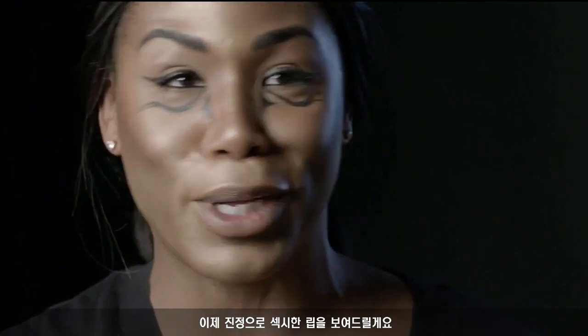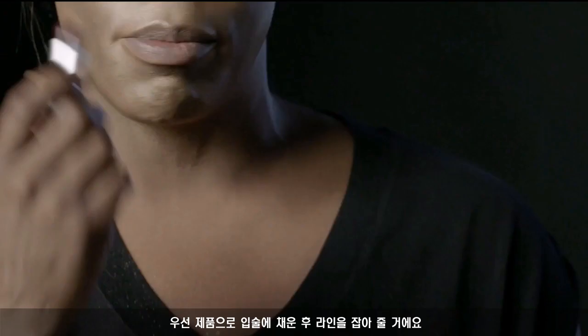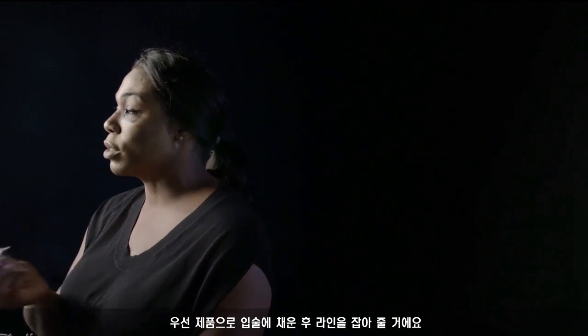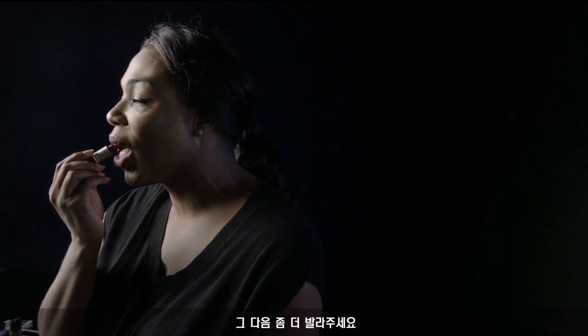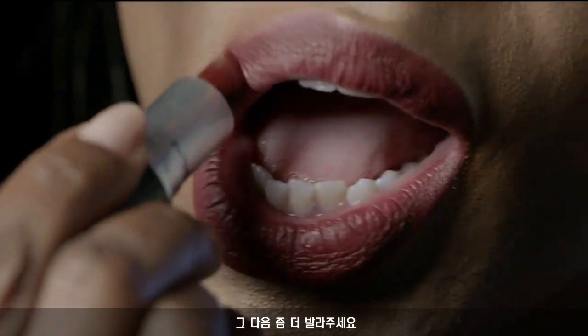And now, we're going to do a really sexy lip. Put it on from the tube, and then line afterwards. I'm going to start. I'm gonna work my way through, because God has blessed me with gorgeous hair, it's all around me. And then, slide it down.